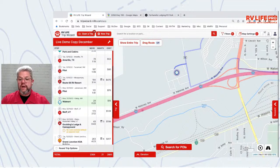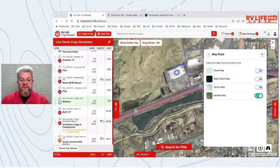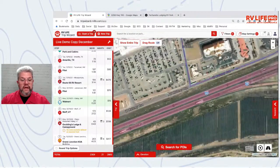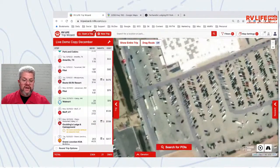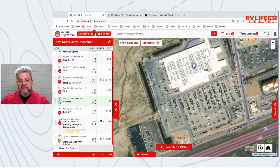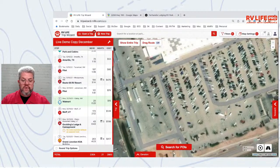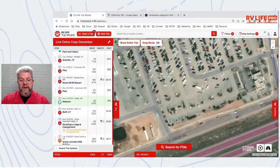And now as I'm looking at this, again, I want to prepare myself. I want to know what I'm getting into. Let's go to satellite view, see what this looks like. And as we would expect, it's off a main freeway. I've got plenty of semis over here in the parking lot. You can see here's probably an RV or two, these longer shapes. Plenty of room. There's a ton of space out here.